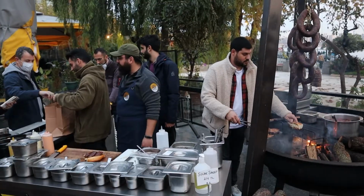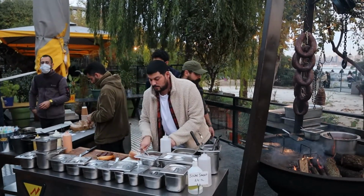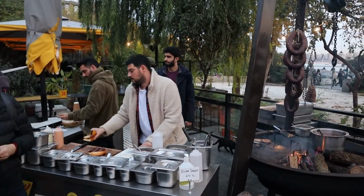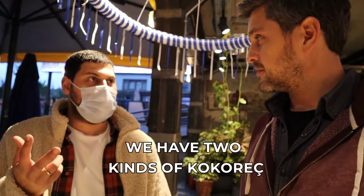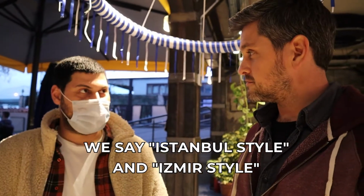So now I'm here with Ali. He is the owner and the head chef here at TRC, and he's actually going to explain to us what the difference is between traditional Kokoreç and the kokoreç that he serves here at TRC. Actually, in Turkey we have two kinds of kokoreç. Okay. We say Istanbul style and Izmir style.